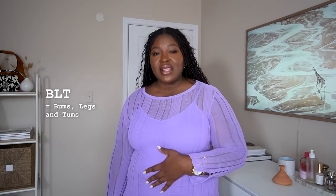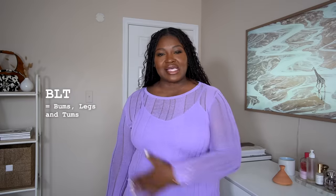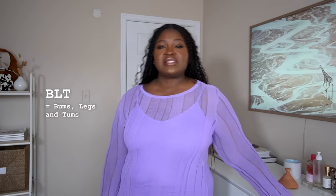I'm wearing the jeans right now in a 20W, and I feel like I want to size up a little bit because I want it to be loose around the BLT region, which is my problem area. And if you don't know what BLT means, it's basically belly, butt, legs, thighs, that whole area. That's what I mean when I say BLT.